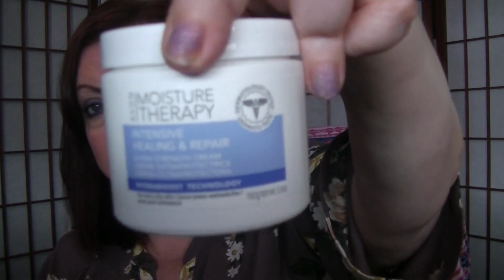And then just for the spots that he has that are really troublesome particularly. I should have tried the CBD now that I think about it, but I didn't think about that. So I will get that with my next order, I think. This is the Intensive Healing and Repair cream, like the Hydra Boost cream. So I grabbed him one of these too.